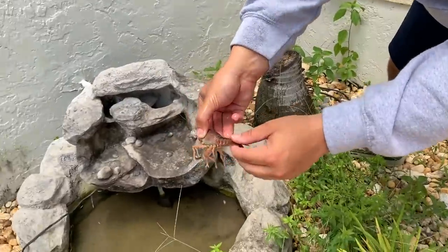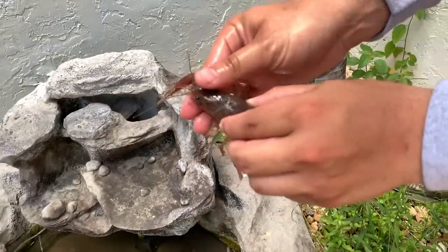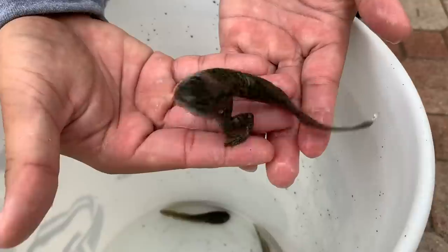Well, Slayers, what you've been waiting for, we're gonna go ahead and get our new tadpole pets. Look at the size of this freaking lobster. Look at this froglet, guys. Oh!